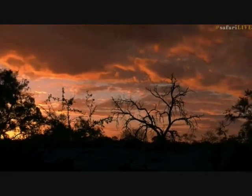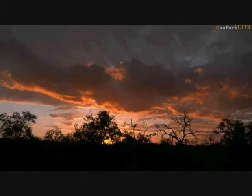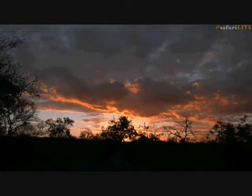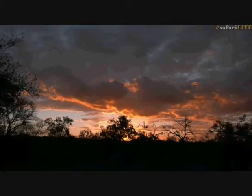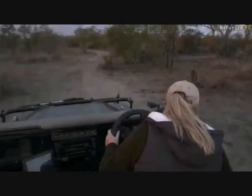Isn't that lovely? Another good wallpaper or screensaver. Wow, that is such a beautiful skyline. Right, but let's carry on. Let's see what else we can find around here. A couple of impala about, but we'll keep going.